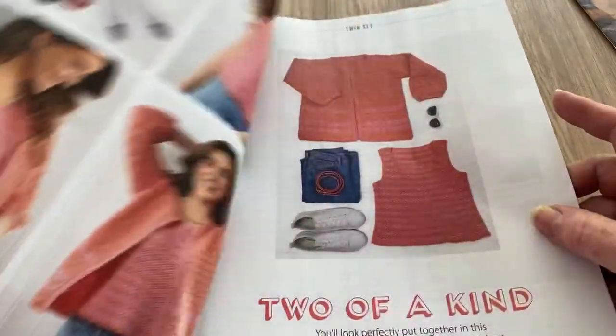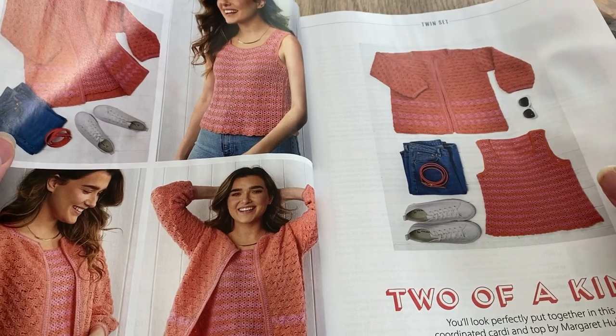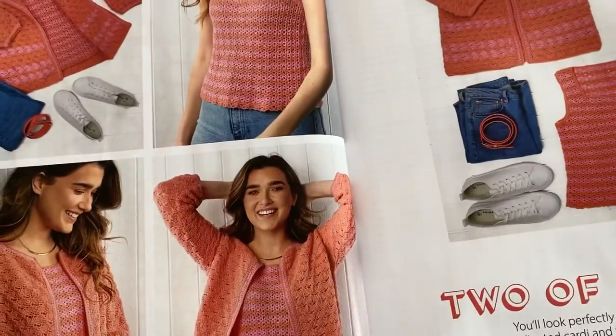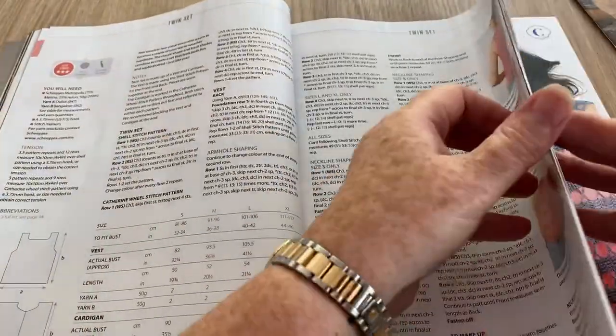£20 grab bags at Stitch and Story. Oh, this is quite nice. A twin set. Goodness gracious. Do you remember when they were fashionable? Twin set and pearls. But that's actually quite nice. I'll just make the little vest top myself. But that's actually kind of cool. I like that. Twin set. Maybe they'll come back.